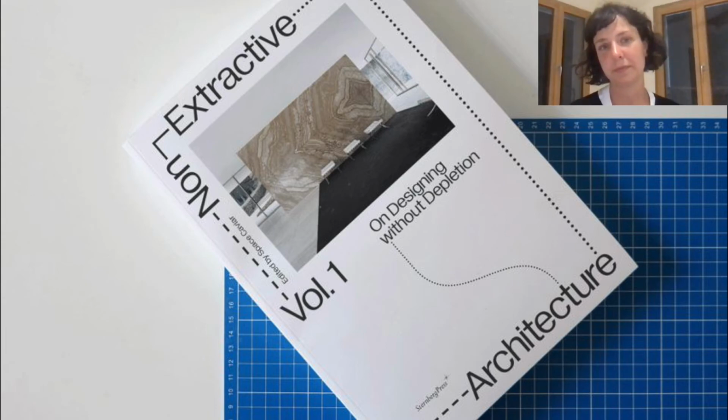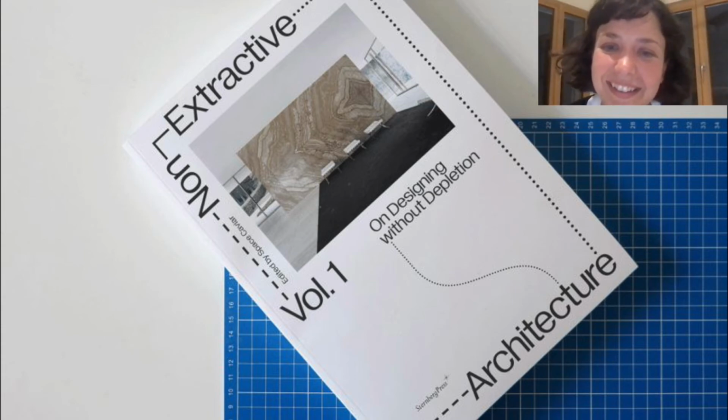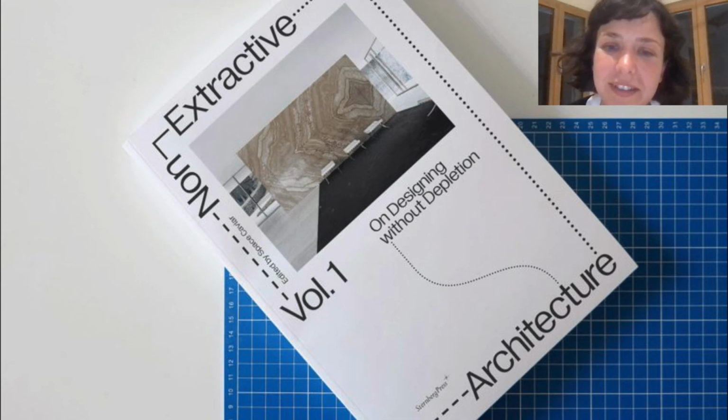Sorry, Finley's written an essay here, as an extension of his previous statement. I'm reading now. Yeah.